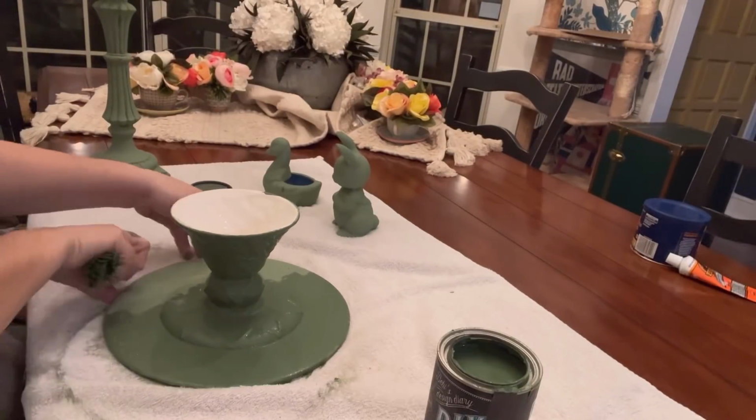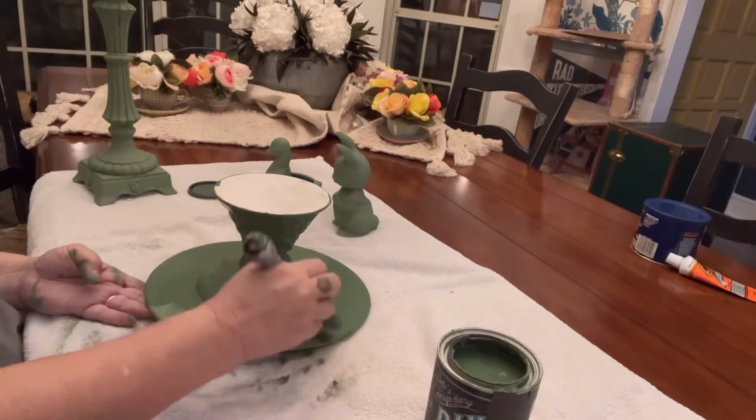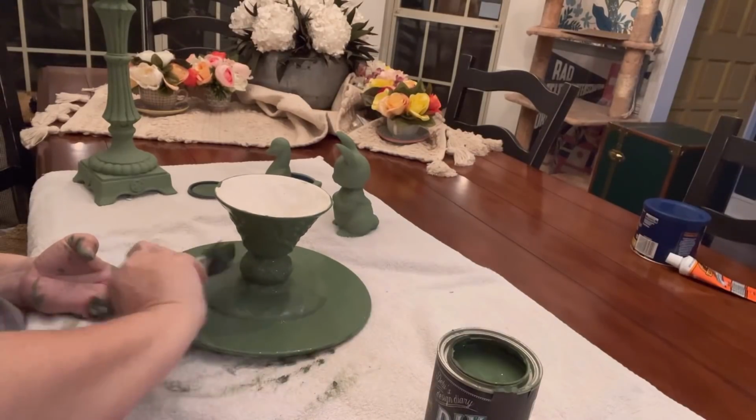Seriously, did I not learn to get my Lazy Susan after doing the first coat? No, I didn't. I struggled the whole way through.